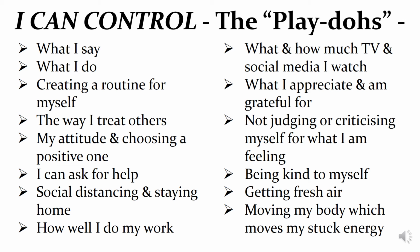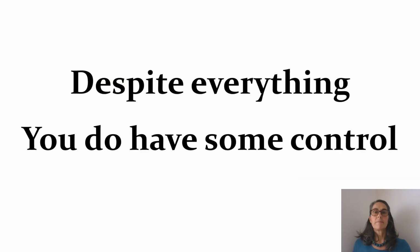And this slide shows some examples of the things we can control, the Play-Dohs. So what I say and what I do, creating a routine for myself, the way I treat others, my own attitude, whether I choose a positive one. I can ask for help, I can social distance or stay home. I can choose how well I do my work and how much TV and social media I watch. What I appreciate and am grateful for. I can not judge or criticize myself for what I'm feeling when I'm feeling low. I can be kind to myself. I can get fresh air and move my body, which moves my stuck energy around. But despite everything, you do have some control.